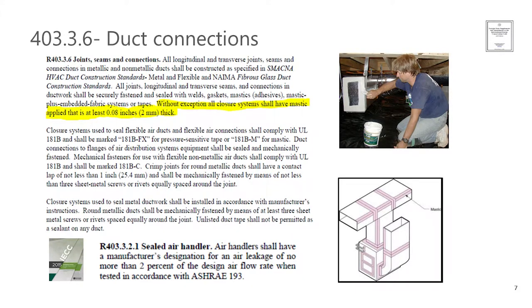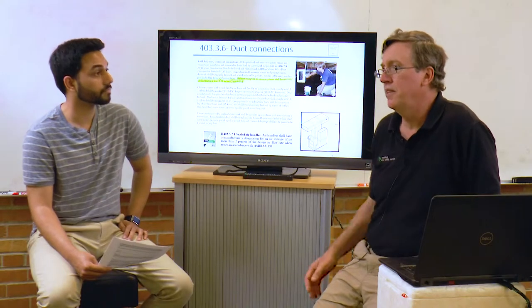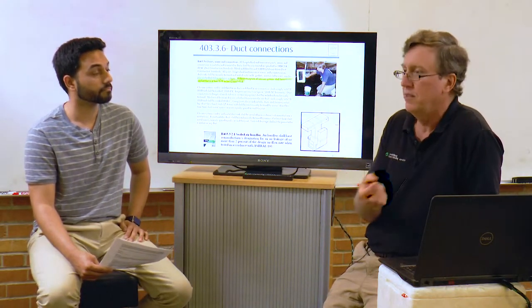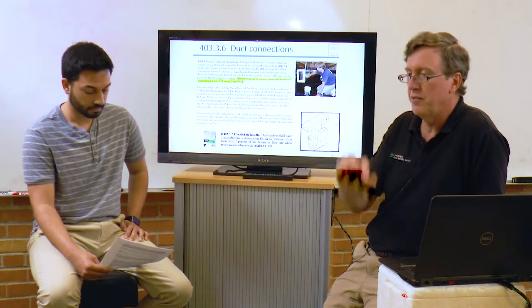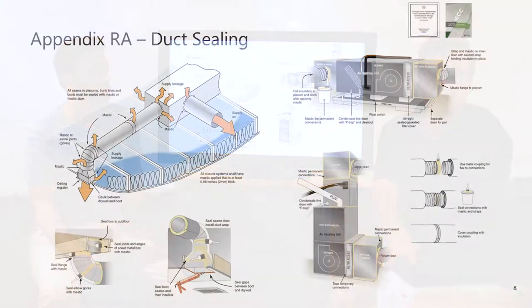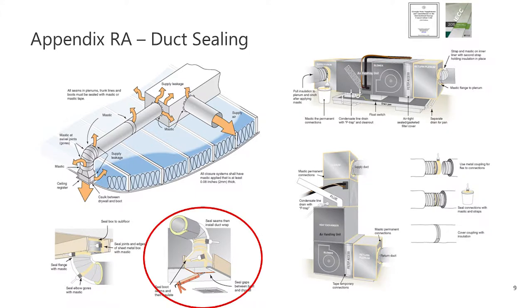And I'm guessing it's still a mandatory requirement that all ducts in Georgia must be sealed with mastic or... We love mastic and mastic tape, and that is still the only acceptable sealant that can be used. And of course, the mastic is 2 millimeters thick, the thickness of a nickel. What's also nice is we have some nice graphics to help further illustrate where to air seal on a duct system. And these are in the Appendix RA, which has some enhanced graphics in it for a lot of things.